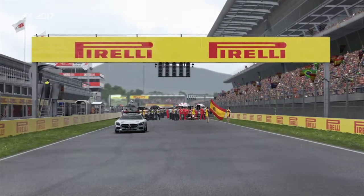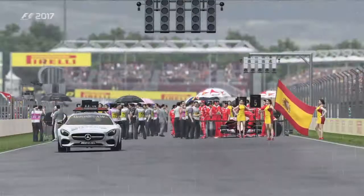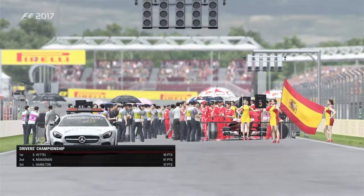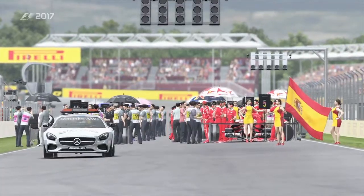High falling as it is, perhaps sailing isn't too far from the truth. Anthony Davidson, could be a wet one today. Great to have you with us. What are your thoughts? It is a touch damp, isn't it?